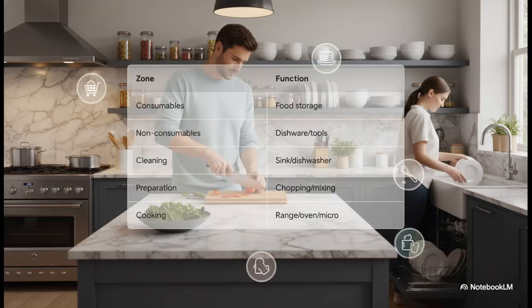Enter the modern solution, the zone system. By clustering your tools and storage around 5 specific self-contained zones, you actually support your real workflow. Think about it. Your chopping knife should live exactly where you prep, right? Not hidden 3 drawers away near the dishwasher. When you organize your kitchen by consumables, non-consumables, cleaning, preparation, and cooking, multiple people can operate in the space simultaneously without constantly crossing into each other's way.